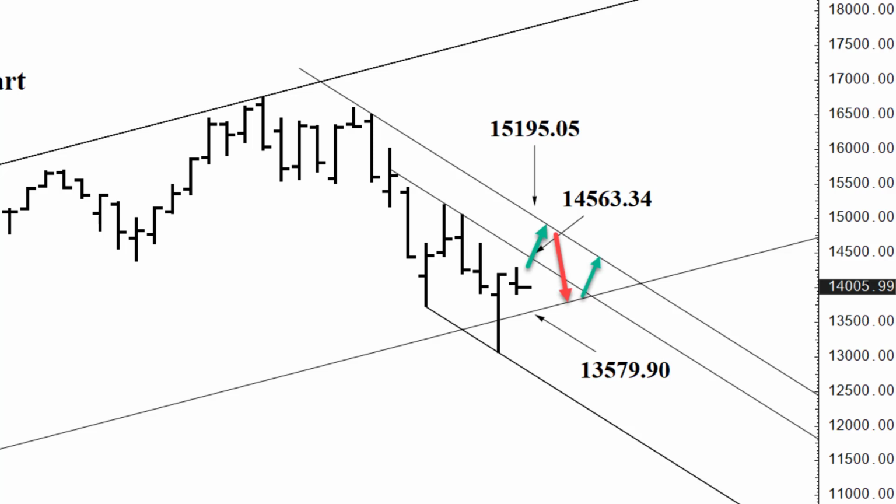I think that this is pretty good right now. If we do close below 13,579.9 at the end of this week by that 1% margin, and then the sell-off continues, I will update here in the next week or two to apprise you of what I'm thinking.